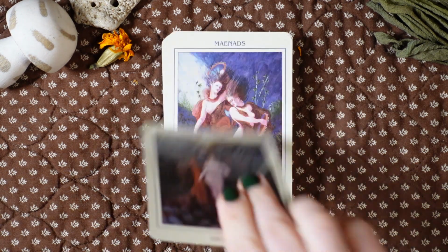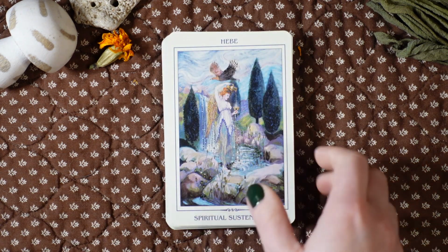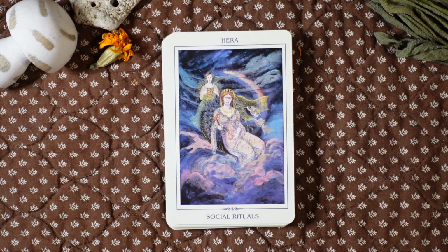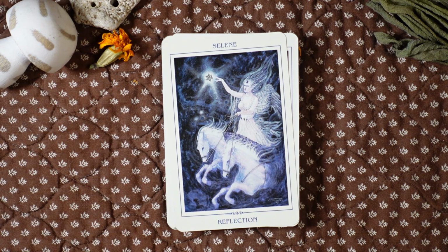Okay, anyway, so it's a goddess deck. And really, I have quite a few, as you will see. I've got quite a few goddess decks. I love goddess decks, so that's why. And I just really love the artwork in this one. I really like the keywords.